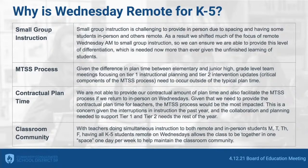Yeah, because I think that's key, that it's not that all the students are in the buildings 4 days a week. There's still a large percentage of students that are at home, and we need to make sure that they're getting that equal attention and equal support they need from their teachers.